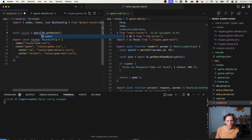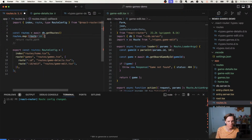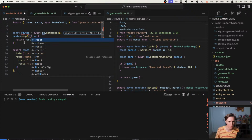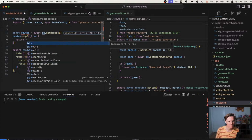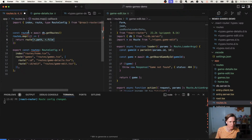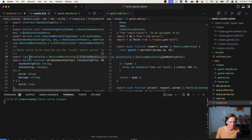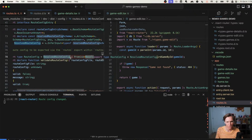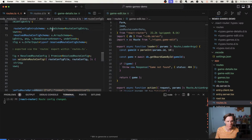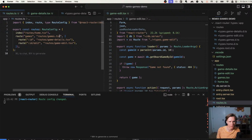And then with those, you can go like, okay, I want to do routes.map, and then for each of them, I'm going to do, this is a bad example, this, and then you do like, okay, route, r.path, r.file, whatever you have. But you could totally do something like that because this route config accepts either a resolved route config or a promise of it. So it will run at the beginning, and whatever it gets, it will use that as your routes, which is super cool.